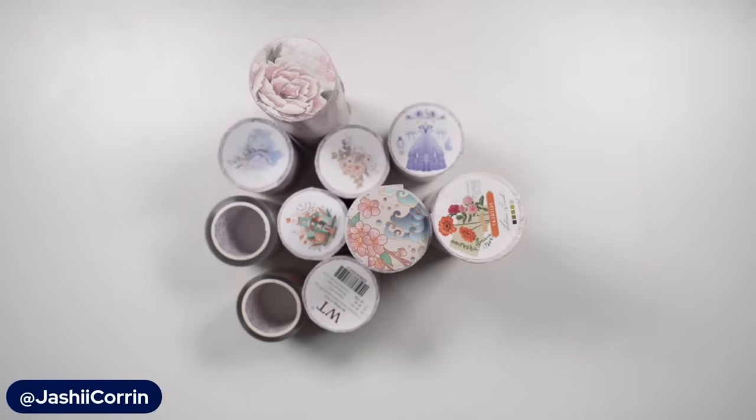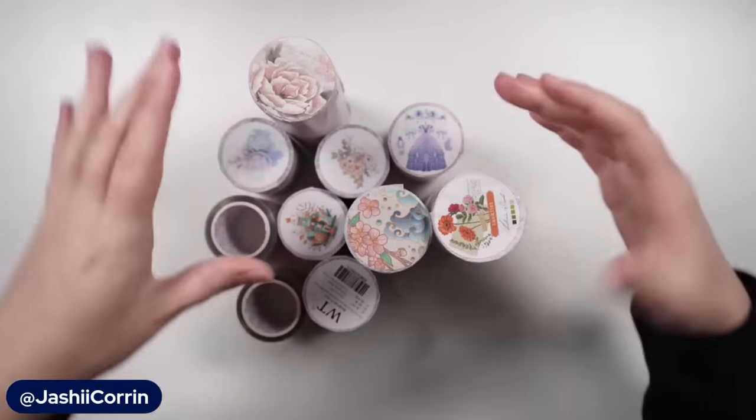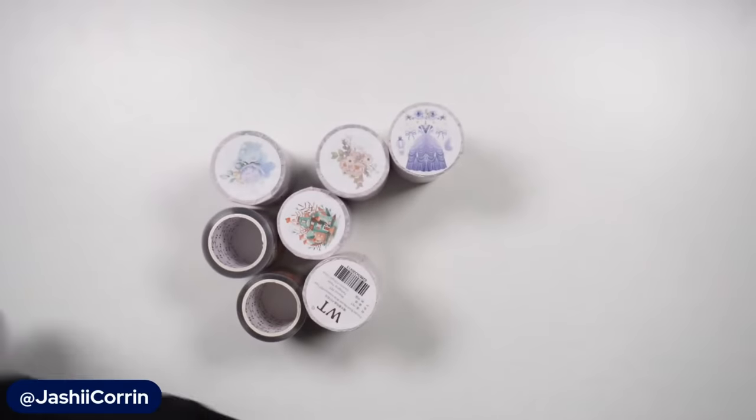I know that I harp on about it, and I don't mean to sound like I'm harping on, but the washi tape shop is just so good. I really love their products, but anywho. So we have some that are in sets and some that are standalones. So we're going to do the standalones first.